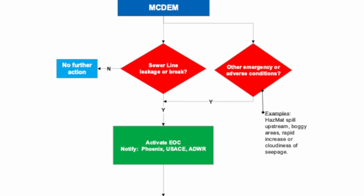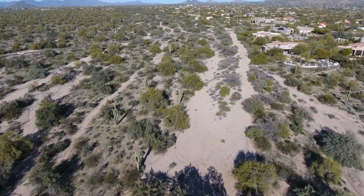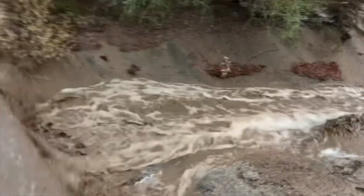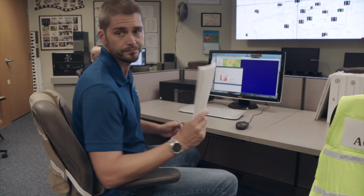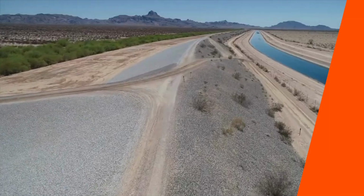EAPs outline responsibilities, specifying the roles of both the county and the flood control district staff. They also issue notifications when specific triggers are detected. We exercise these plans by doing annual flood drills, we do tabletop exercises, and we practice implementing these emergency action plans. We are absolutely in good hands. We've got knowledgeable staff that manages the levee systems. So I think we're good and we're ready for anything that comes to us.